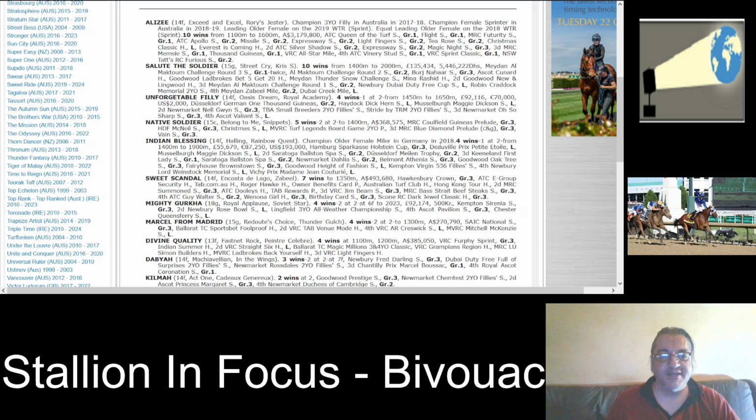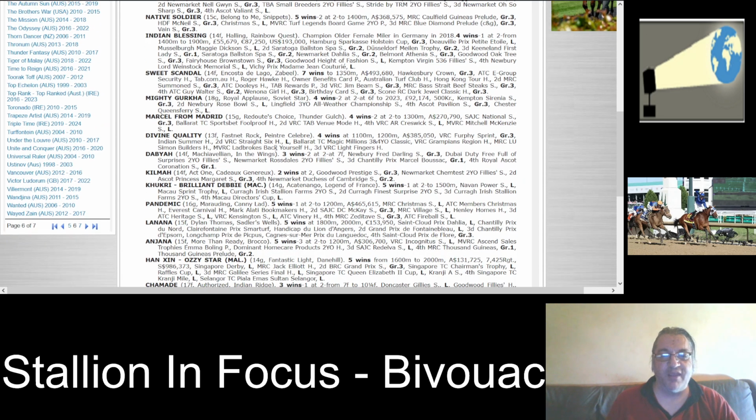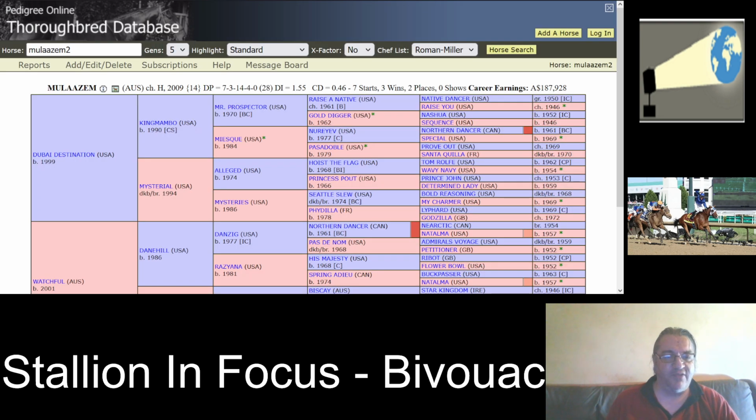Native Soldier there, Caulfield Guineas Prelude winner of Group 3, McNeil winner of Group 3. Indian Blessing, another Group 3 winner in Germany. So there have been some good horses that people might remember going round. Mighty Gurkha, winner of the Group 3 Serenia Stakes, another one in the UK. Dabia, of course. I remember that one going round. Yeah, won the Fred Darling. Of course it did. Group 3. You know, some nice horses going round. There was. But sadly, not enough of them. Very good horse, though he was. Sepoy.